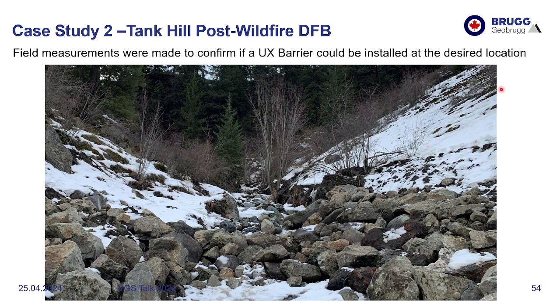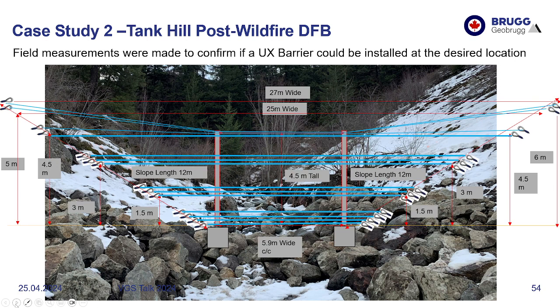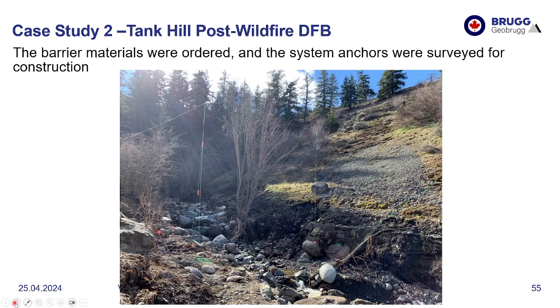Nice channelized area. Not super active, no salmon in here. This is a natural pinch point, and behind there's like a giant basin where we could store debris. So we measured it all out. We came up with a system about 27 meters wide and about 5 meters tall, and at the base about 6 meters, so it fit all our requirements quite easily.